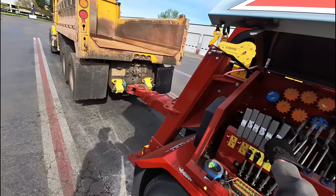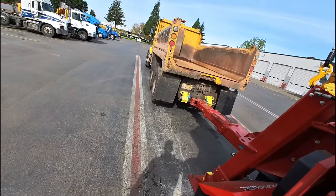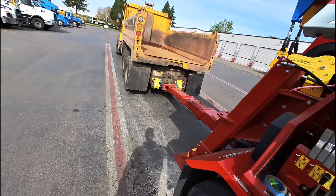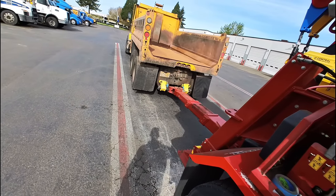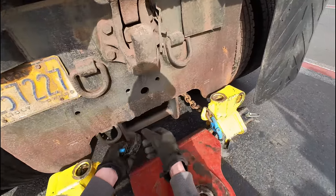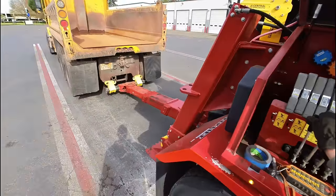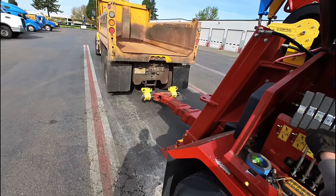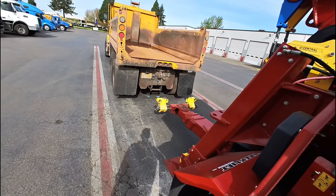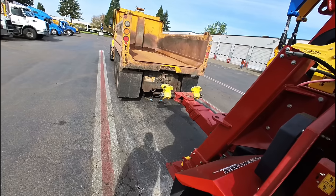£10,000 being lifted right there. And then £26,000 being shoved out away from us before we set it down. Now we pop these off. And if you're wondering why I do that, it's so that I can then do this, pull it back in, and then fold it up without having to drive my truck forward. That's why.